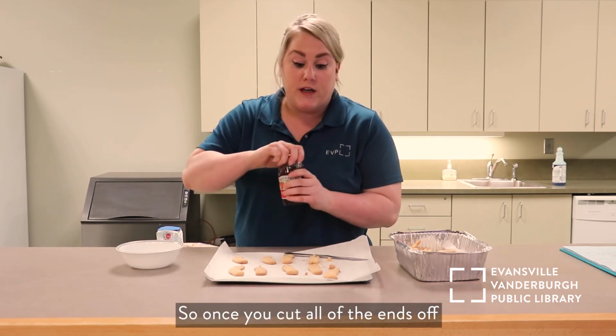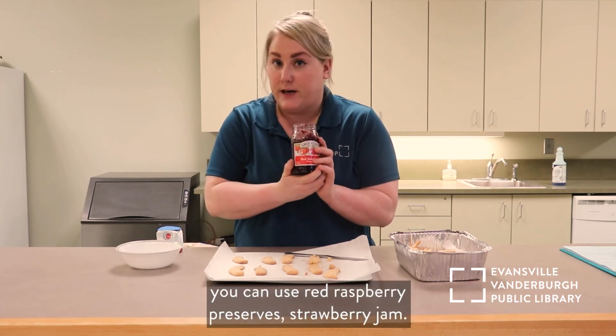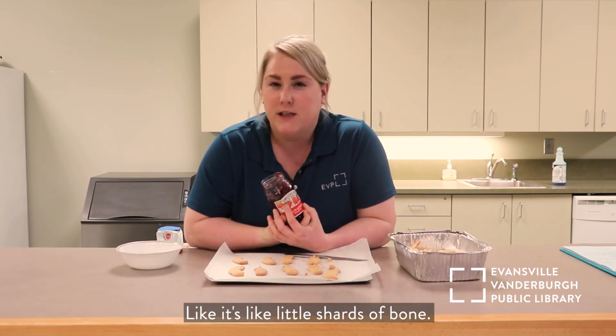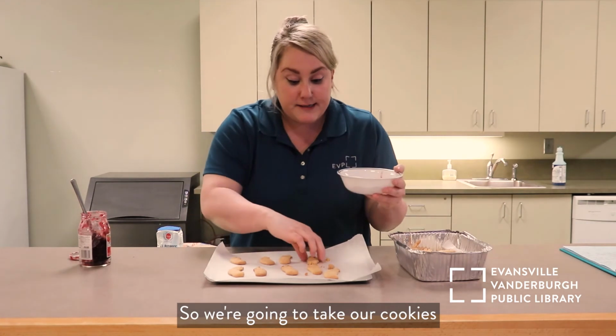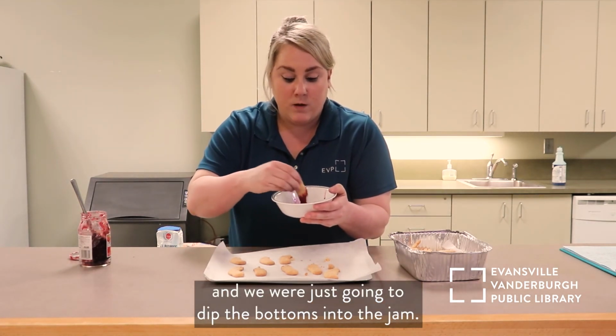So once you cut all of the ends off, you can use red raspberry preserves or strawberry jam. I used the seeded because I feel like it gives it that extra creep factor. It's like little shards of bone. Gross, again, but very cool. So we're going to take our cookies and we're just going to dip the bottoms into the jam.